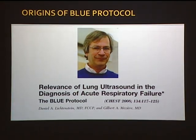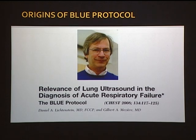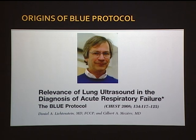Blue protocol is developed by Professor Liechtenstein. I'm sure some of you have met him before. In his 2008 paper, he did a study on a series of patients in the intensive care unit. And based on the type of patients, he looked at all the lung signs and decided to say that certain lung signs can help you diagnose a certain condition.